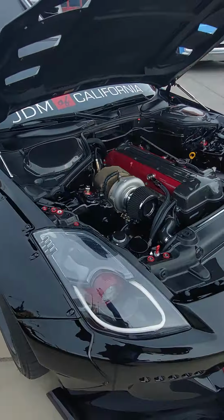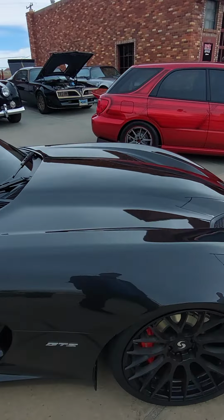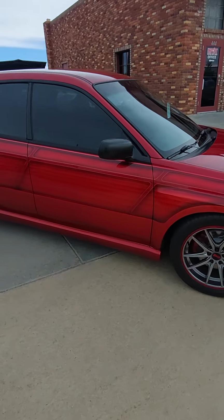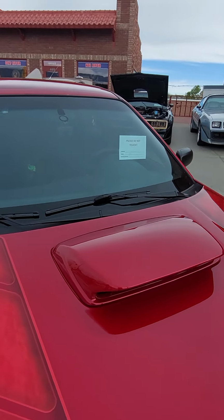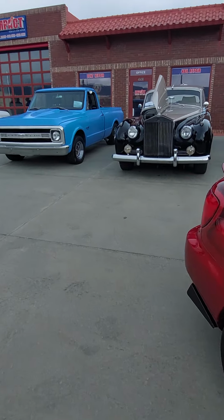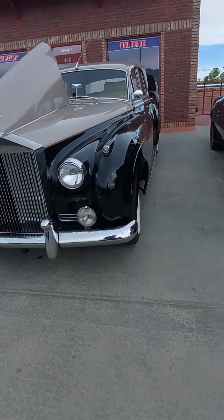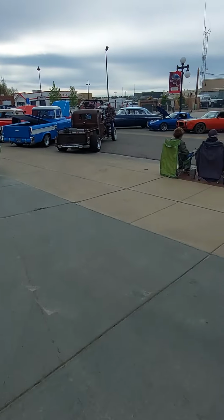Carbon fiber, very cool. Ran it for that event, like put that Viper in, the motor's pretty much fresh. Another little Subaru, maybe? Tricked out, yeah, WRX, how about that? Rolls Royce or Bentley. Rolls Royce, yeah. Don't see those too much, especially around here. Casper, Wyoming.